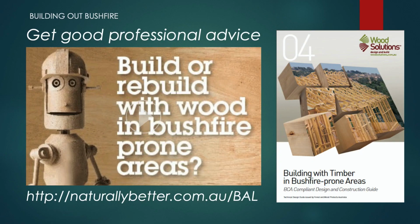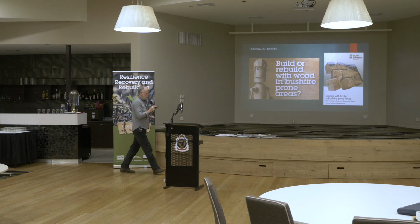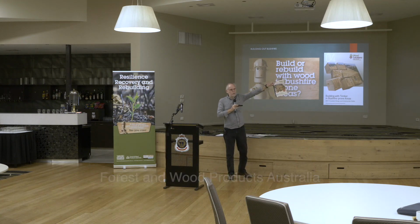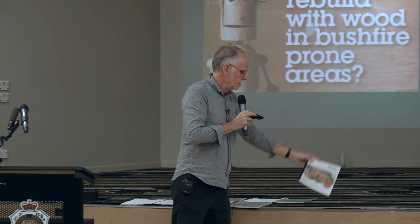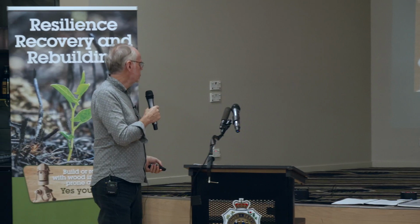So you can build with timber. There's absolutely nothing wrong in using timber in bushfire prone areas as long as you select the right timber for the right application. Durable, hardwood, dense, fire resisting. It's all there, and again the Forest Wood Product Association, excellent. This goes into all the detail that I can't possibly give you today. So if you want to rebuild with timber, you can't go better than going through the fine detail of that publication.